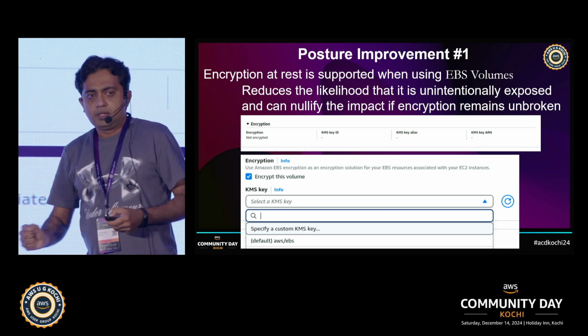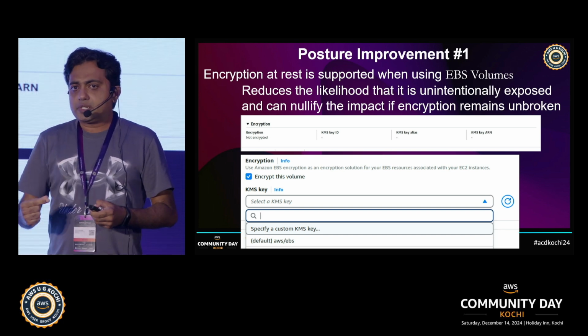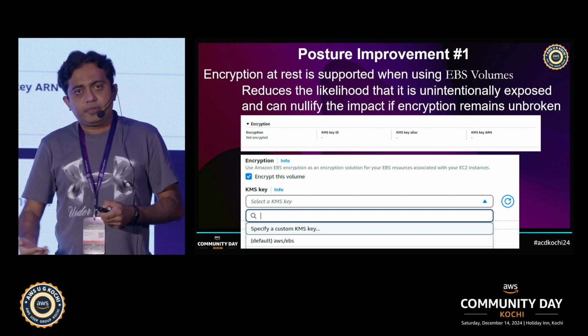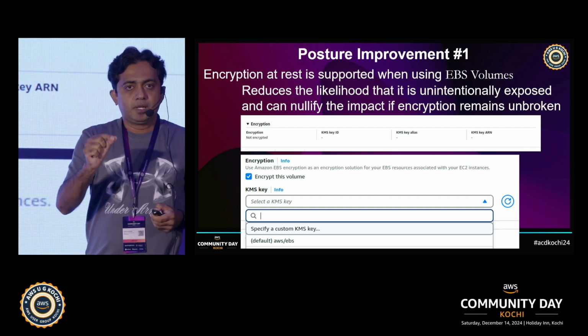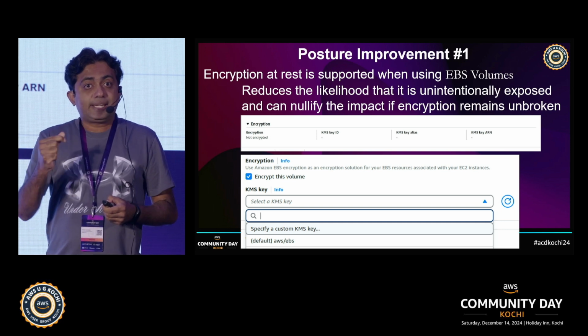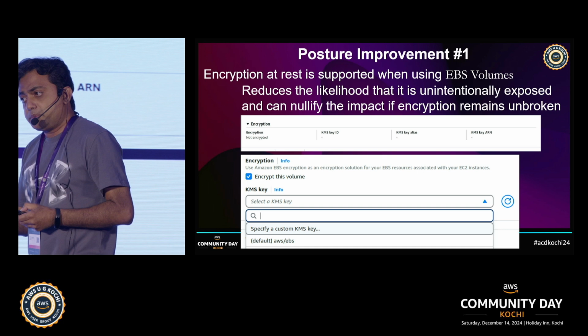This way, your volume that's attached to an EC2 instance will be encrypted, and even if your account gets compromised or the data gets copied away, the data still remains protected. Even if you delete it or you're not using an EBS volume, the data is still there. So the chance of a compromise would still be there, but if it's encrypted, it is nullified.